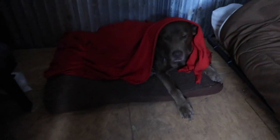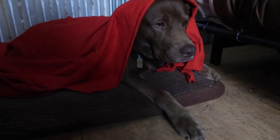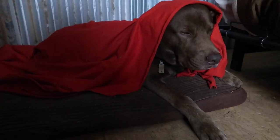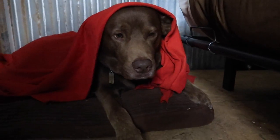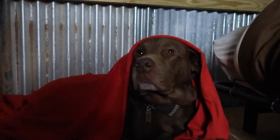Oh, yeah. Please look at Bear right now. He is so cold. Every single time I normally try to put a blanket on him, he just wants to play tug of war with it and just rips it off of himself. But not now. He looks like Little Red Riding Hood. Sweet boy.